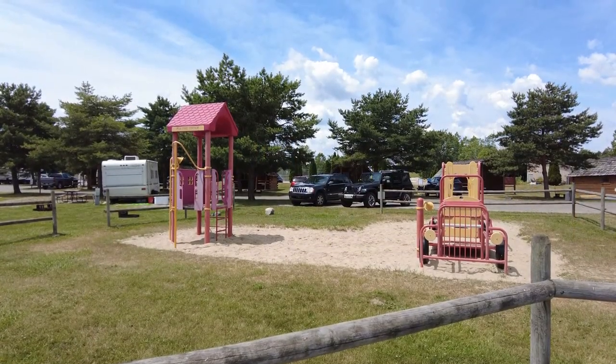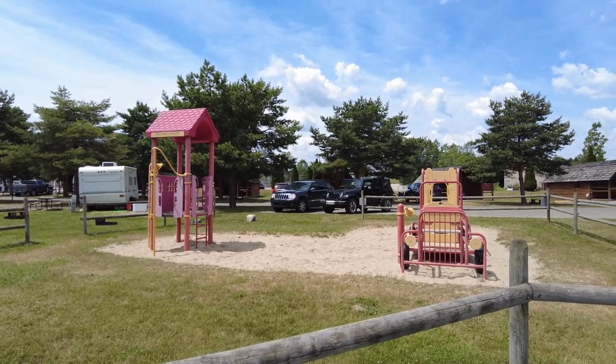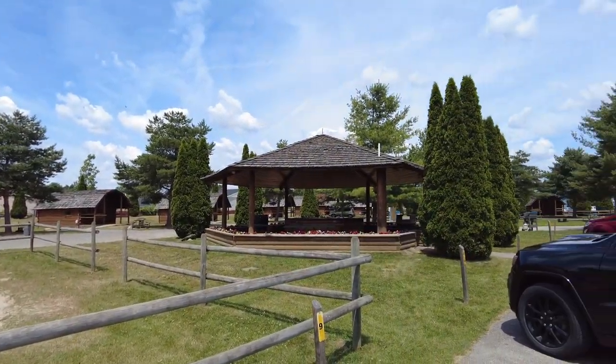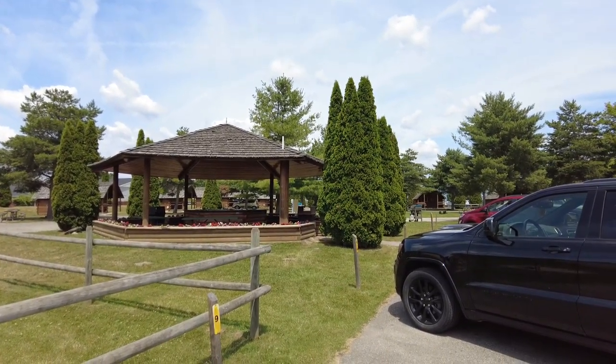Well, if the last one was not playground number 5, then this one is. This one's a bit smaller, just two little climbing apparatuses for kids to play on. But you'll notice that there are cabins around us, and there is another kitchen area, a communal kitchen area where you can come over and use their facilities to cook and clean and dine.